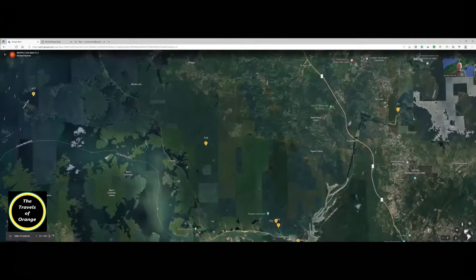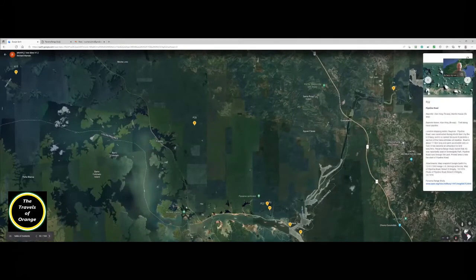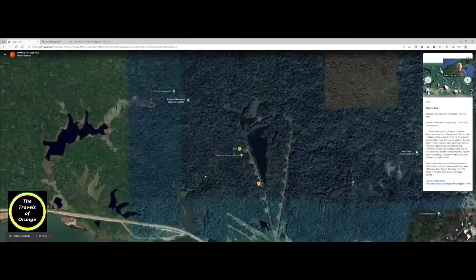Our next location is Pipeline Road, and I have pinned it here. It's near the beginning of the road. The road runs, as I said, from the town of Gamboa, and it's about 17.5 kilometers long. It runs to the shore of Gatun Lake. And this was reported by Alan King and Martin House.